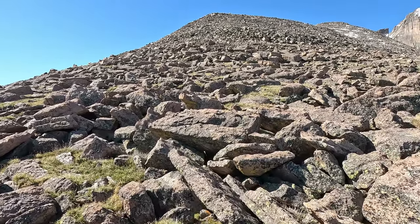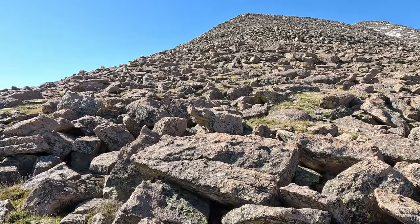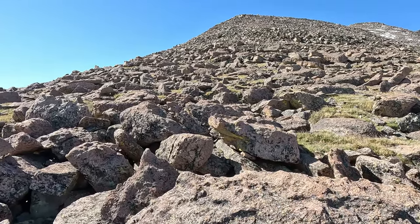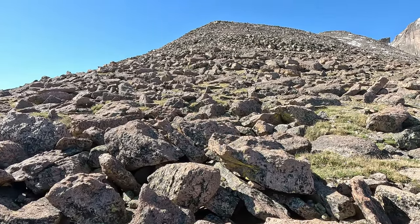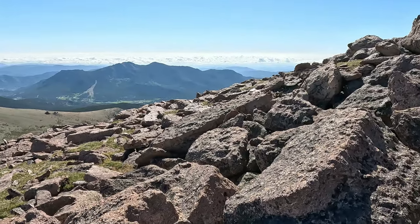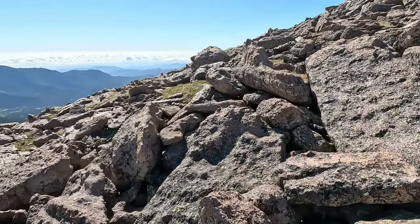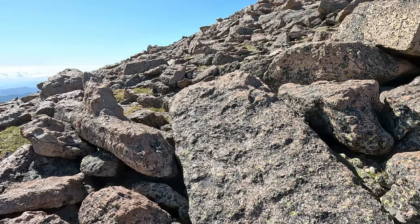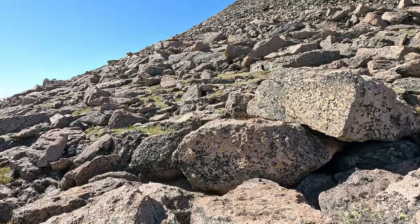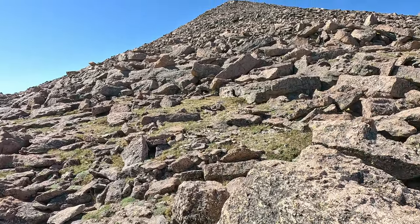That's all I've got left. Maybe 600 vertical feet in 0.4 miles. Let's go. Whoa. Sometimes those big boulders move on you.